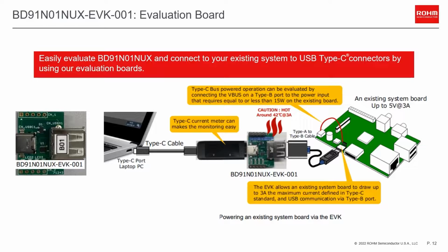Evaluation boards or EVKs are available to purchase on various distribution websites. Easily evaluate BD91N01NUX and connect your existing system to USB Type-C connectors by using our evaluation boards.